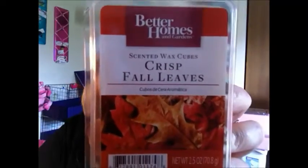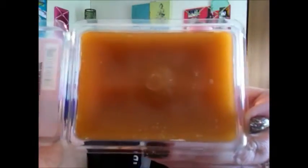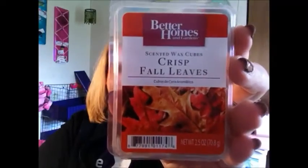The next thing, fall fragrance that I want to get into for the house. My favorite fragrance this month is the Crisp Fall Leaves with the Better Homes and Gardens. It smells just like outdoor fall, this beautiful fall leaf scent, and you guys know that you can get these warmers at Walmart. They're by Better Homes and Gardens or Scent Sensationals. So this is my favorite.